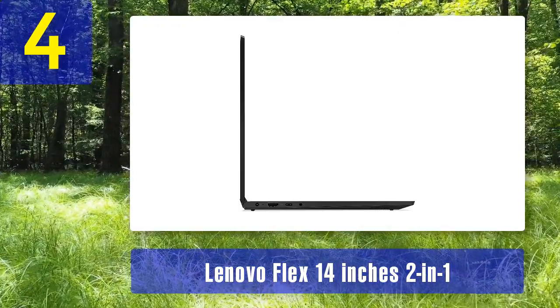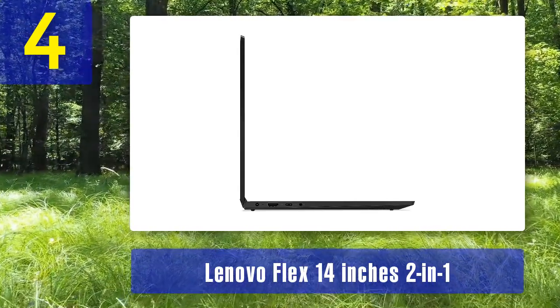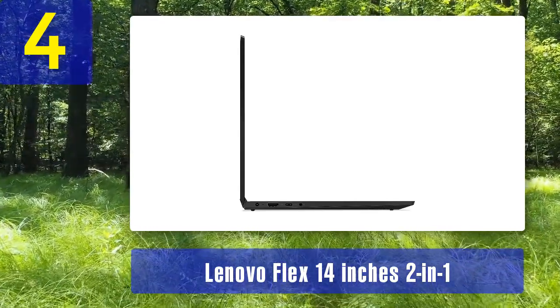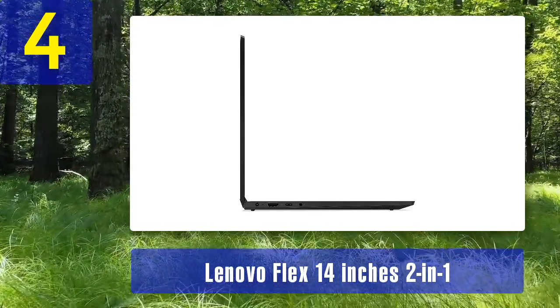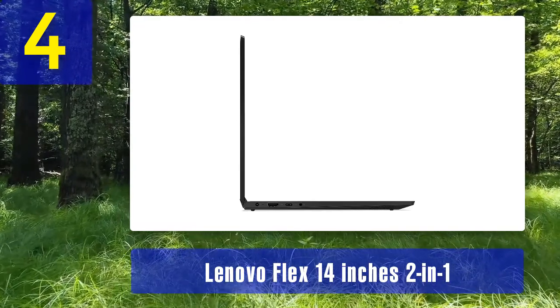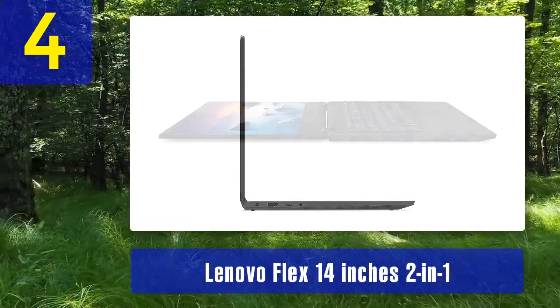Included with the laptop is the Active Pen, a stylus which lets you sketch or take notes directly on the touch screen. It comes with an AAAA battery that should last for months. One annoying thing about the Active Pen, however, is that when it's mounted on the side of the laptop, it blocks the 2 USB-C ports and the memory card reader.